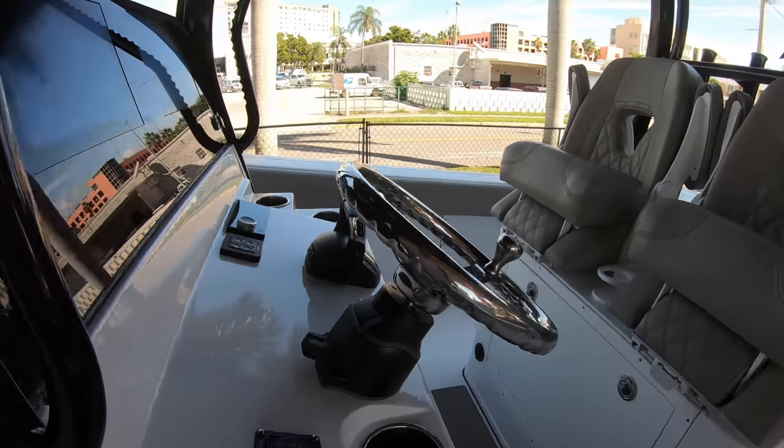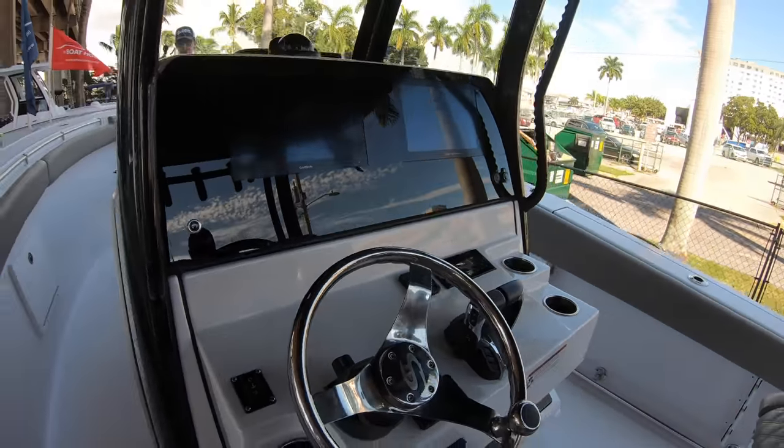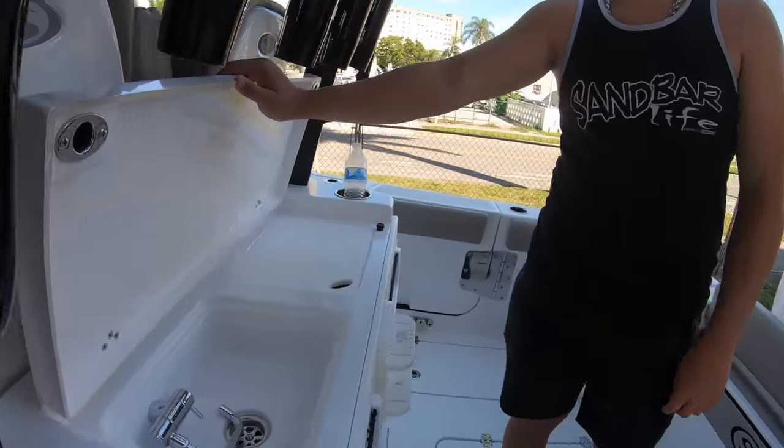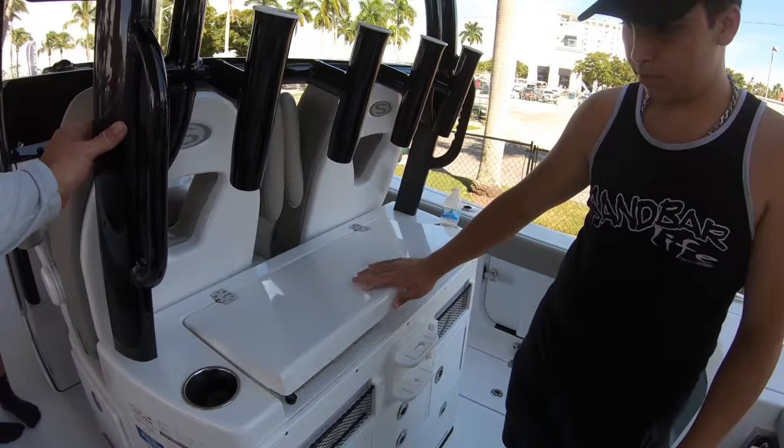Now this boat is pretty cool. Loving the color scheme and the way the dash is designed. You barely see any buttons. And we're going to jump to the next boat really quick. That was right next door.